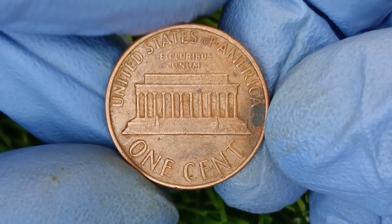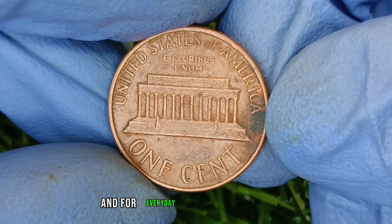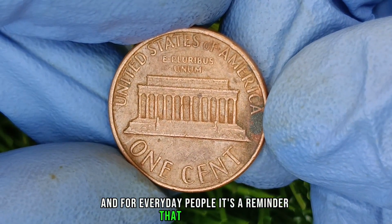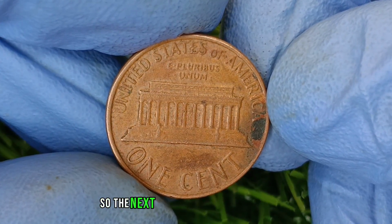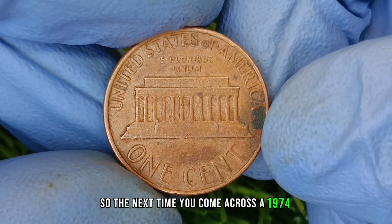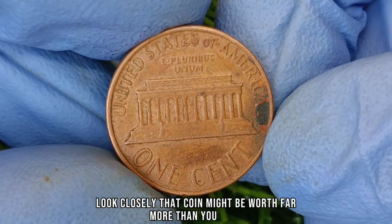For collectors, it's a coin that belongs in every serious Lincoln cent collection, and for everyday people, it's a reminder that sometimes the smallest coins can hold the biggest surprises. So the next time you come across a 1974 penny, look closely. That coin might be worth far more than you think.